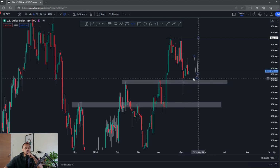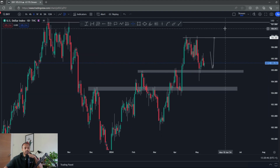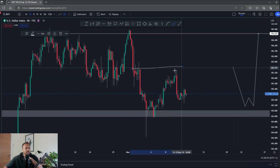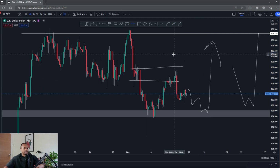So I'm expecting, as long as we can hold this level, more upside. I do have a level down here as well, around 104,200, which we could come back and retest as well. But ultimately, I'm looking for an impulse, correction, impulse pattern, back to the high, of course, and then back to 107 eventually as well. So we are reacting with some areas here on the lower time frames, which has given us a pretty strong move, but I do think this is just for price to correct itself, find support, and continue. So I'm still looking at more upside for dollar next week.